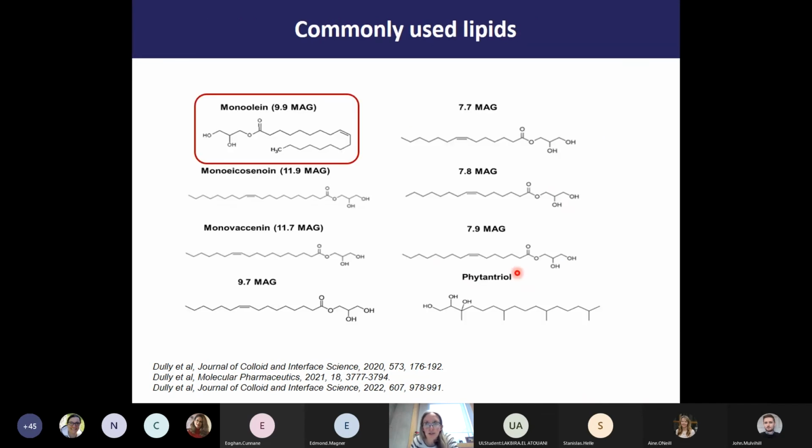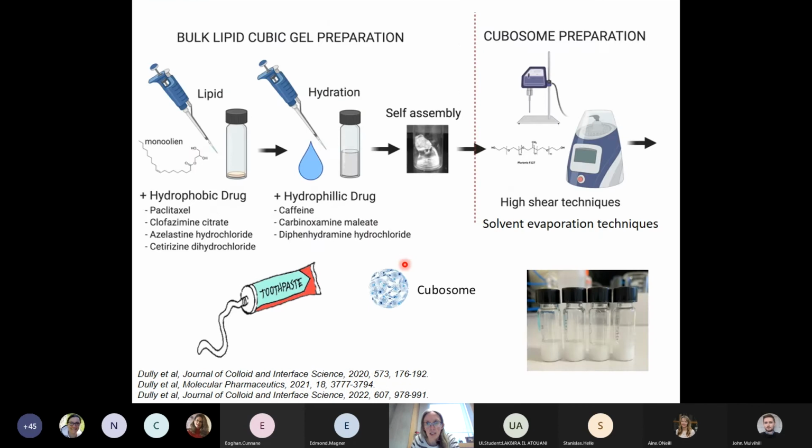There's a range of commonly used lipids. These are a little more expensive than, say, the softosan that was used in the solid lipid nanoparticles. The work I'm going to talk very quickly about used mostly monoline. Like I said, here you can see some of the hydrophobic drugs that we added to the molten lipid, and then you add water to form your hydrogel. If our drug is hydrophilic, we would add the drug to the water phase, and then add that to the molten lipid, and you form this gel, which has a consistency a bit like toothpaste.